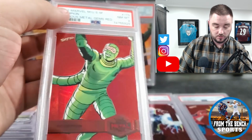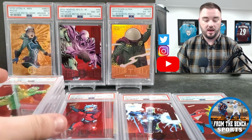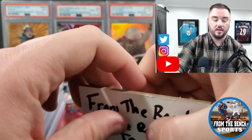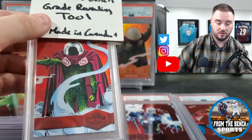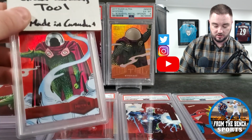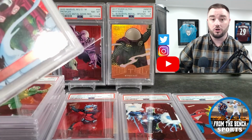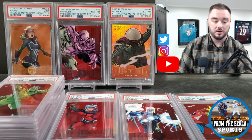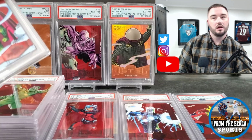So confused. There we go. Scorpion in the 8. And last but not least, we got another Mysterio. So this would be like the first appearance of Mysterio. Got Mysterio in the background too. Kind of one of those guys. I watched a lot of early age Spider-Man when I was growing up. Mysterio had some good parts in it. Just thought he was always kind of a cool character.